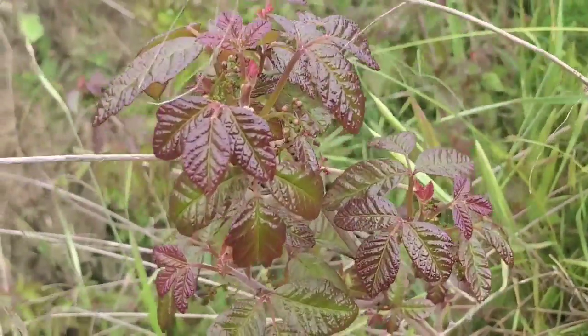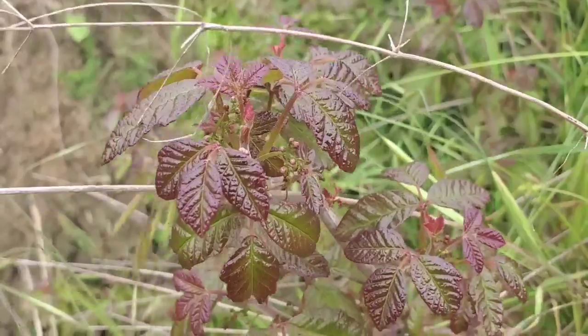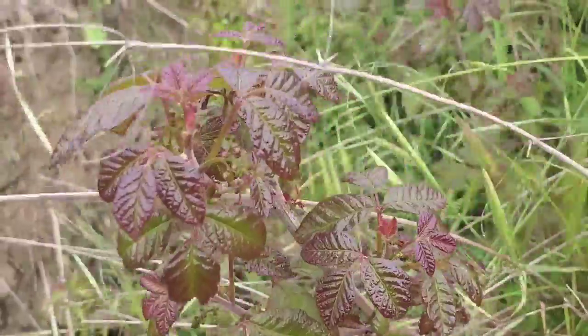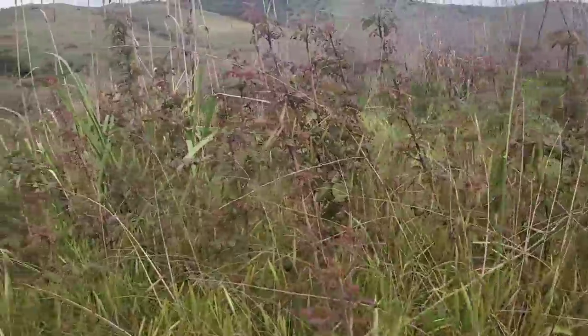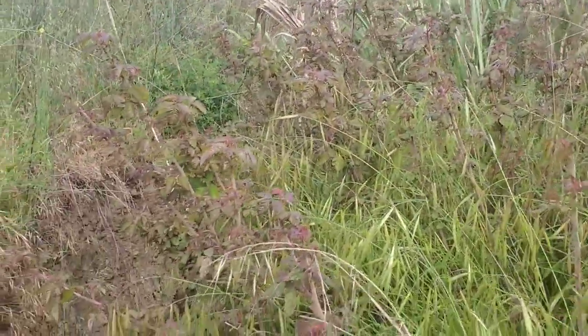And a saying that you can remember to make sure you know not to touch poison oak goes a little something like this. Leaves of three, let it be. If it's hairy, it's a berry. If it's shiny, watch your hiney. So you can see it's poking up all throughout this brush here. All this poison oak.